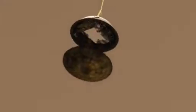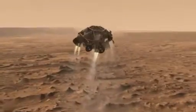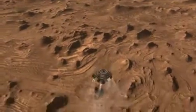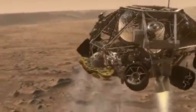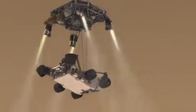Once we're below the speed of sound, the heat shield separates and the spacecraft looks for the ground with the landing radar. Once we reach an altitude of about 1 mile, the spacecraft drops out of the back shell at about 200 miles an hour. It then fires up the landing engines to slow it down even further. Once we've descended to about 60 feet above the ground and are going only about 2 miles per hour, the rover separates from the descent stage.